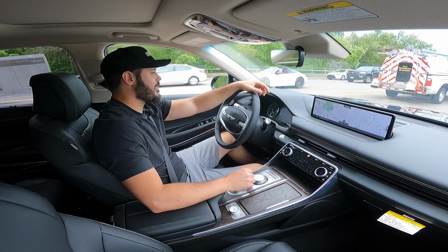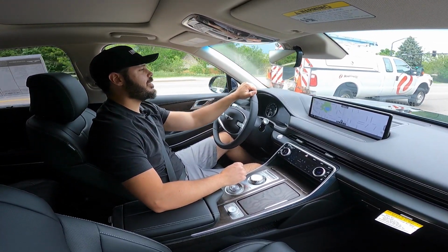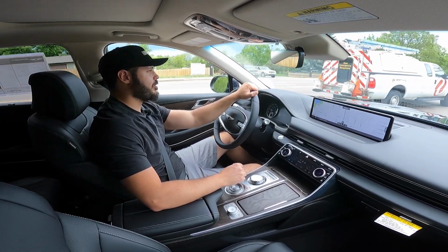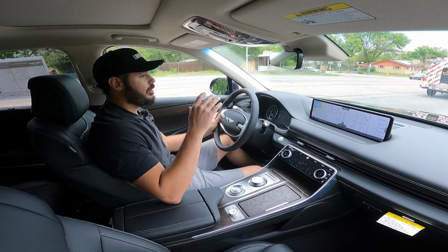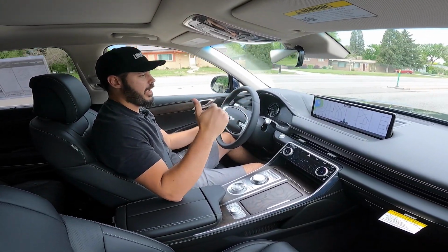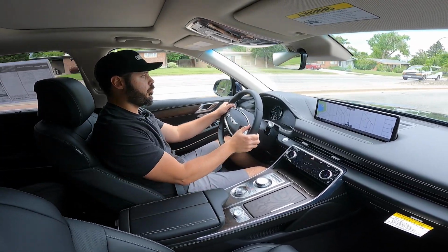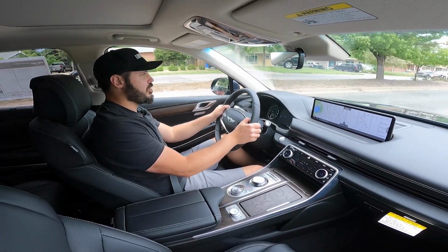375 horsepower from this 3.5 liter twin turbo V6 connected to an 8-speed automatic transmission. 0 to 60 in about 5.2 seconds. Not bad for the size of this thing and all the features that you have. It must add a lot of weight, but it's still pretty nimble, and the steering feels very precise in sport.